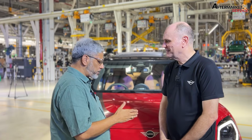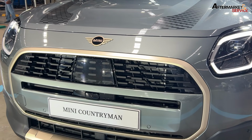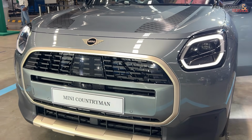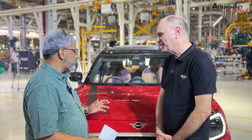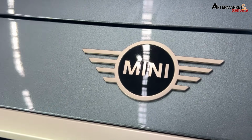Congratulations on launching the Countryman. It's a brilliant car, beautiful, isn't it? It's a very beautiful car. It's not mini, it's a youth now. It has grown to that level now.